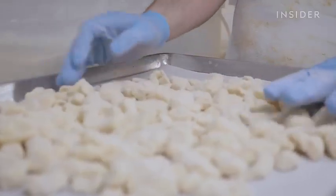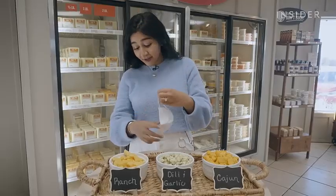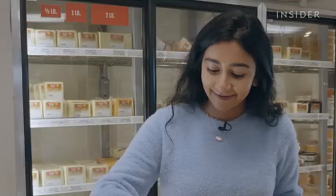Chris wouldn't let me return to Chicago without trying Renard's myriad of curd flavors. So we're going to try the different flavors of cheese curds that Renard's has for us. All of these cheese curds are their cheddar cheese curds, but they have different seasonings on top. All right, let's give it a go.